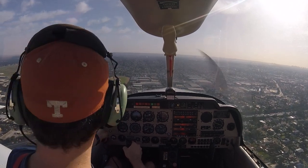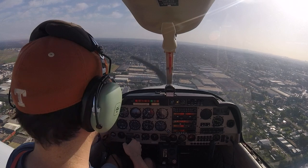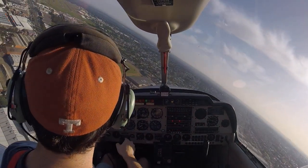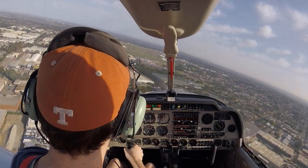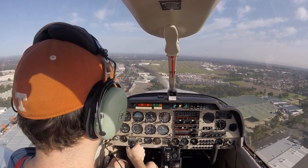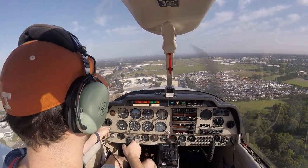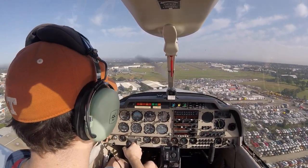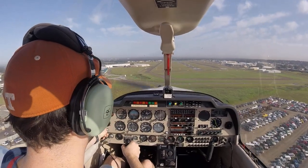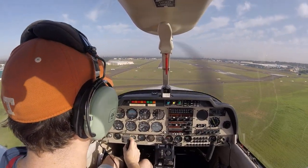Papa Zulu Whiskey, on my left, clear touch and go. On my left, clear touch and go, Papa Zulu Whiskey. Foxbat 8094, downwind, clear touch and go. Foxbat 8094. Kilo Romeo Delta. India Sierra November, clear touch and go. Clear touch and go, India Sierra November.